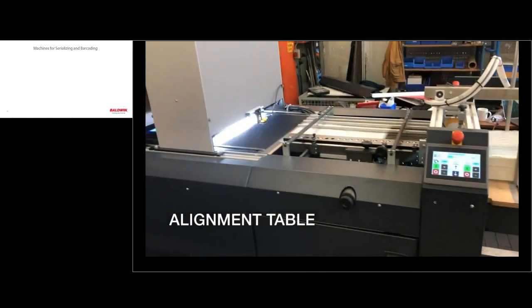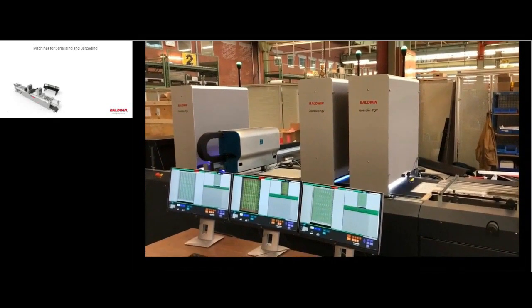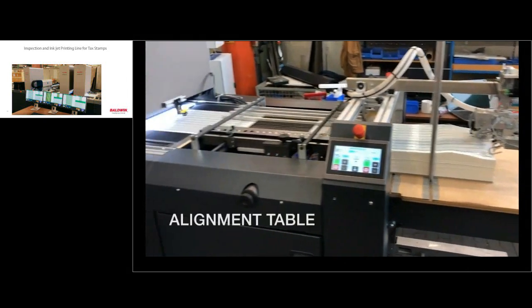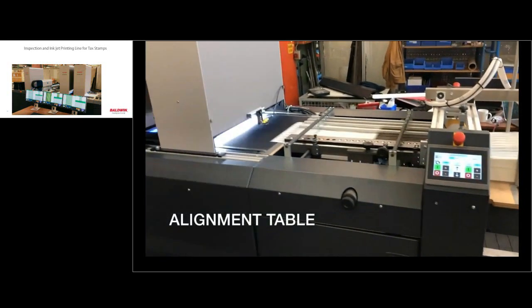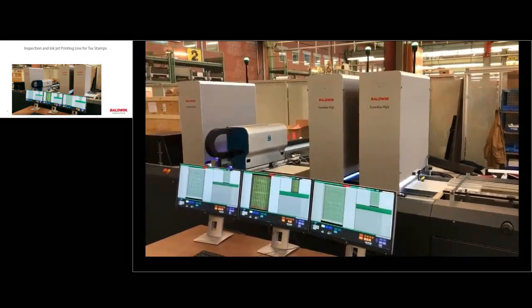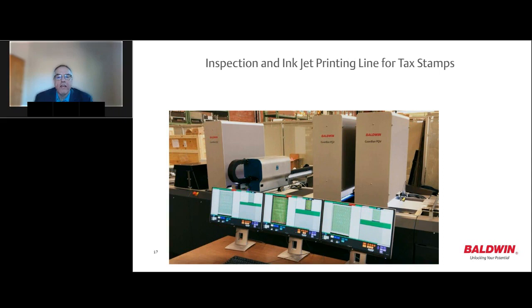I'm not sure if you're seeing the video there, but the video is an example of a 500 millimeter wide sheet solution for inspection, inkjet, printing, verifying the inkjet print, managing defects, and counting good products. And this picture is taken from the video line, and the picture highlights the key processes that are put onto this line.